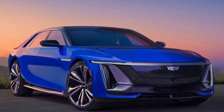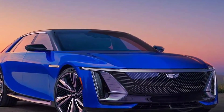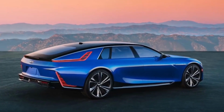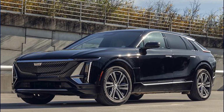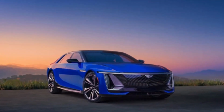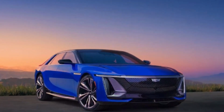Overview. Cadillac has been struggling in the shadow of European luxury brands for decades, but the firm hasn't given up. Witness the Celestiq sedan, the company's new electric flagship. This beauty is related to the new Lyriq EV SUV, but its elegant lines, sweeping top, and bustling rear end give it dynamic proportions and a commanding presence.